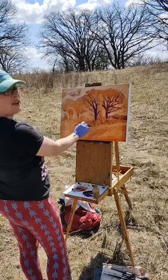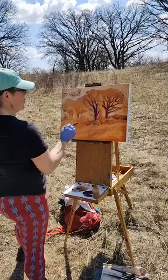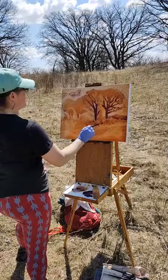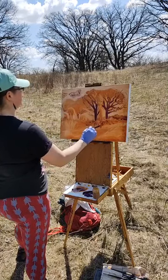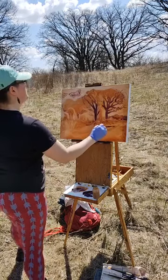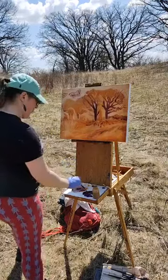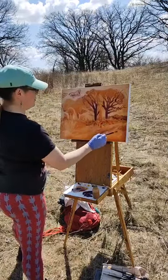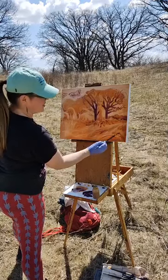Get in some of those shadows again, underneath that are coming forth on the grasses. Oh, they're so cool. Get that movement of the grass, how it starts sloping over the hill. The movements of these grasses coming in this way.